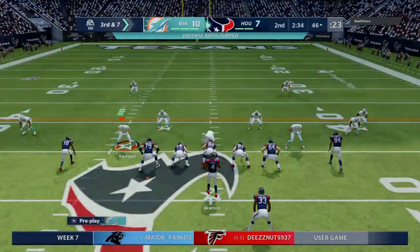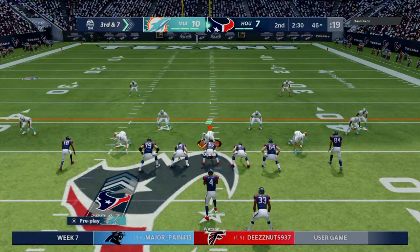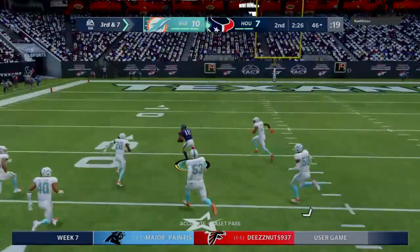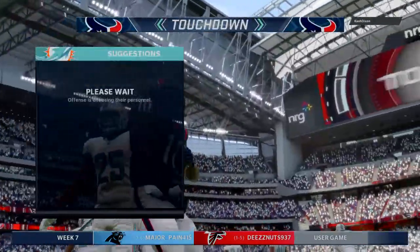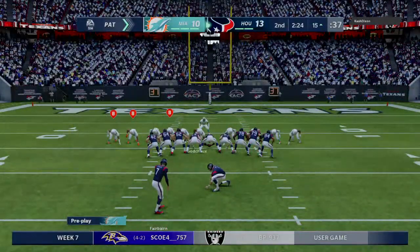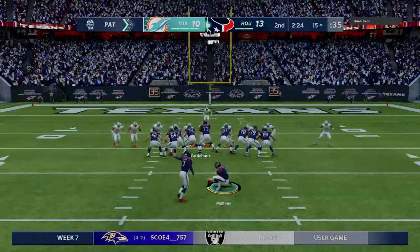The Texans on 3rd down. They've been okay, 2 for 3 thus far. This is 3rd and 7. From the gun, Watson. He's got his target. It's Cobb. And he's in. Touchdown, Houston. Randall Cobb, his first touchdown on the year. And the Texans have retaken the lead.